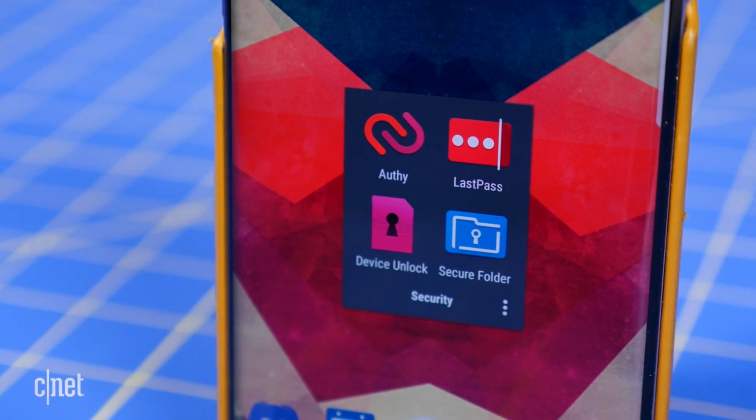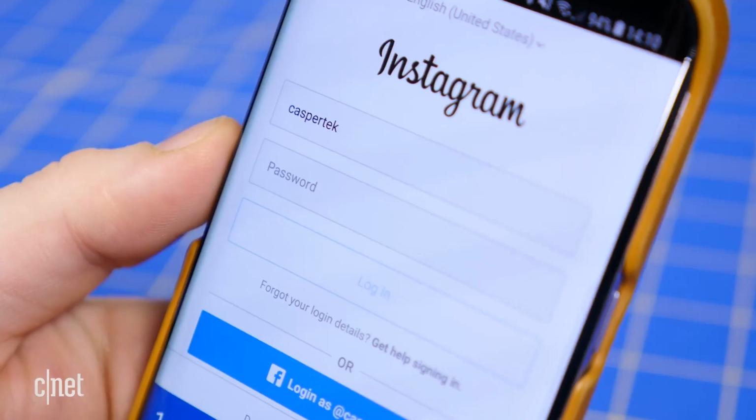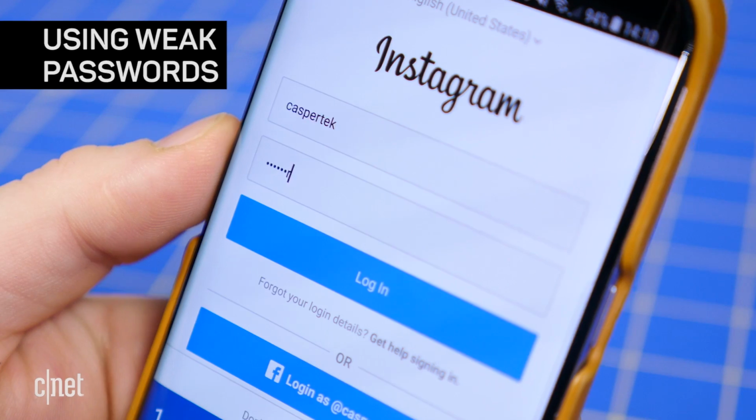Staying safe is a chore, but it's also necessary. Here are 5 common security mistakes you might be making online. Sure, a short password may be quick to enter and easy to remember, but it's also easy to hack.